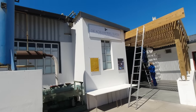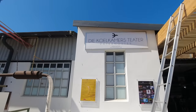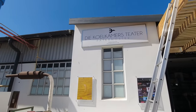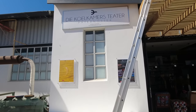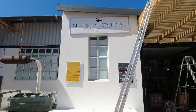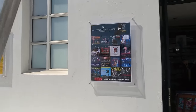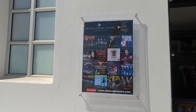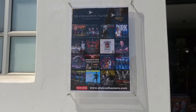And this is what I wanted to check out. Very famous theater out here on the west coast. The Koelkamers Teater. Well, I guess if you're gonna translate that, it's the Cool Rooms Theater. And just to give an idea of some of the recent shows that have been taking place. All right.